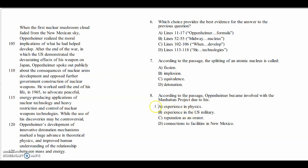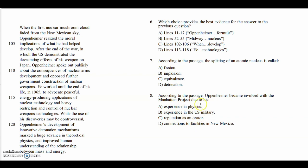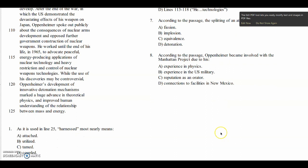And one of the drawbacks of that was there was a lot of untrustworthiness from the U.S. government about the scientists in the Manhattan Project. Many thought that some of the scientists, including Oppenheimer themselves, were spies that were going to develop this bomb and then immediately take the plans overseas to countries fighting against the U.S. in the war. Luckily, that did not happen. That was not the case. Oppenheimer was not a secret spy. He was just here to do what he had to do, and to do it well. So, answer for question 8 is A. A. Experience in physics. Now, that brings us to the end of passage 1.